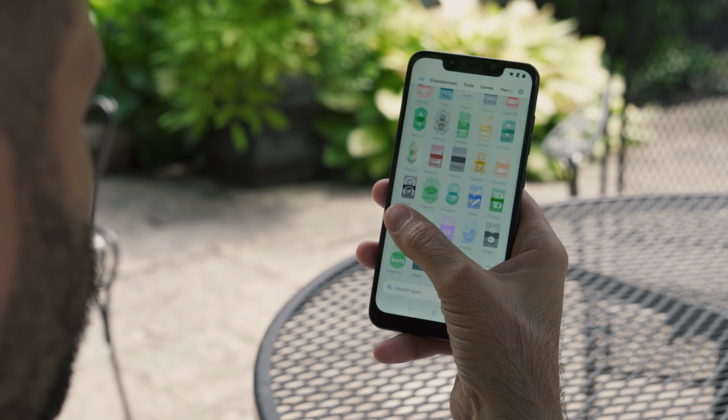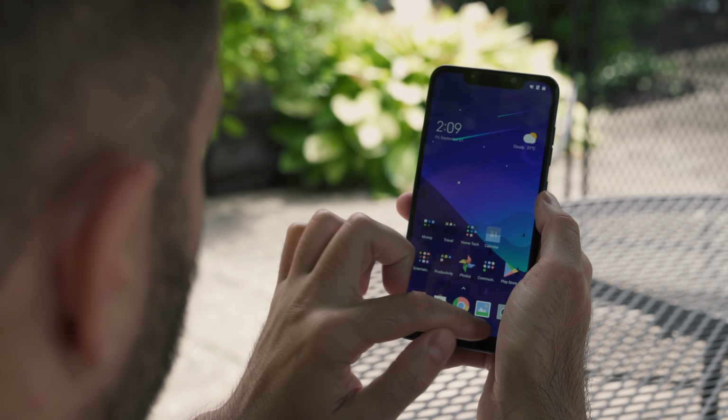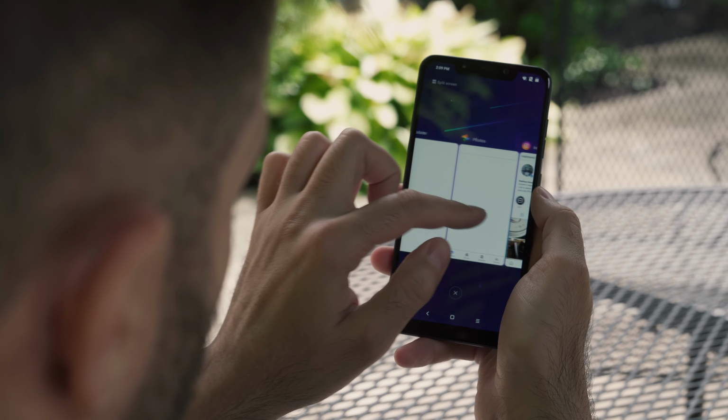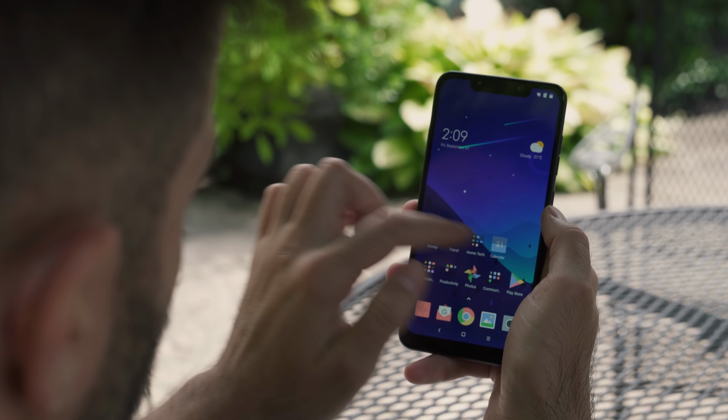Performance on this phone is absolutely insane. It's rocking the latest Snapdragon 845 processor, and it comes in 6 or 8 GB RAM variants. But what really makes this phone different is the fact that Xiaomi stuffed a larger heat pipe inside here to keep this phone liquid cooled. I mean, that's something you usually see on gaming phones or on the Galaxy Note 9, which is a $1,000 smartphone.